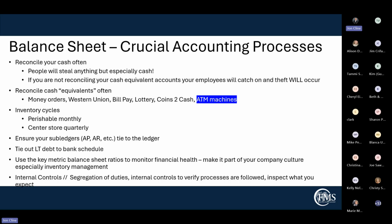make sure they tie to the ledger. If they don't, could this be a mistake? It could be a theft problem. Really, you just never know, especially the AR sub or the AP, things going out. Tie your long-term debt to your bank schedules. Use the metrics we talked about above to monitor your financial health. Make it part of your company culture.